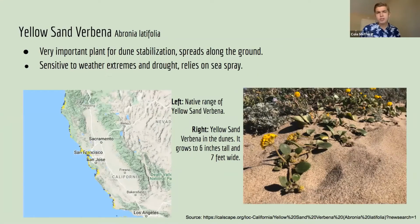So another one, and this is one that I want to focus on because this one is actually very, very common in the Marina dunes. So this is yellow sand verbena, and there's multiple species of verbena that you'll find at the beach. There's also a purplish pink variety that you can find, but this one is arguably the most common one you'll find in the Marina dunes. So the yellow sand verbena is one that spreads horizontally along the ground. So we imagine plants as they grow up towards the sun, but a lot of the plants in the dunes, one of their main adaptations is they grow along the ground. So they grow completely flat.